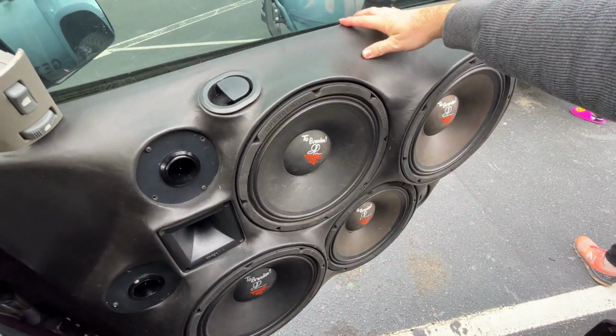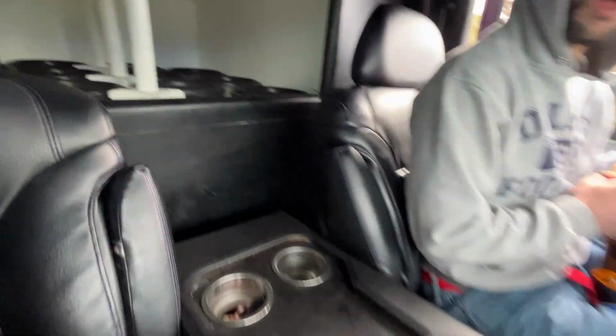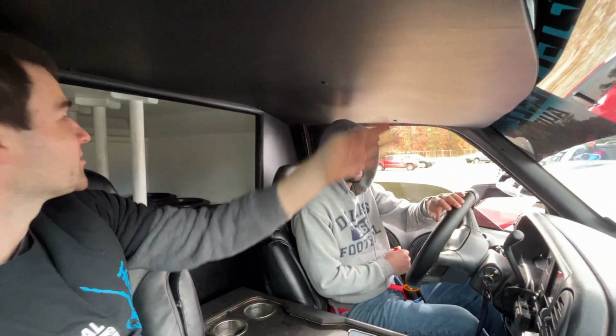Tweeters, Sundown. Okay. Nice. Did you do any SPL test on it? No, not this weekend. You haven't? Okay. Solid roof too. Everything's pretty solid. Holds all the pressure in.